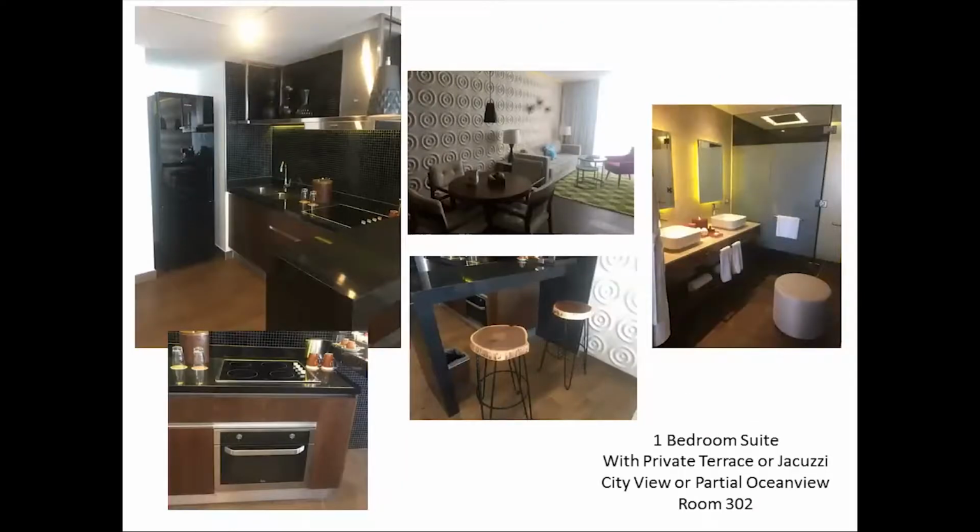Then we went to the 1 bedroom suite. The 1 bedroom suite, yeah. And the kitchenette was very full. A lot of times kitchenettes in Mexico don't have the ovens. You can't fit a Thanksgiving turkey in there, but they had little ovens, the fridge. It was very nicely done. And they were city view or partial ocean view, but I wouldn't probably mention the partial ocean view just because there's lots of buildings between them and the beach. Right.